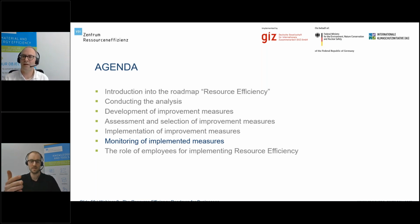In terms of resource efficiency, savings in material and energy related to cost savings could also mean, in economically difficult times, that instead of saving costs related to personnel, for example, it could be the first place to implement resource efficiency measures and save material and energy instead of personnel costs, right? Yeah. Hopefully this was the answer to the question.